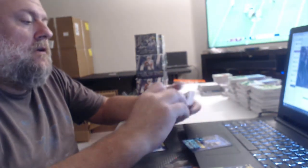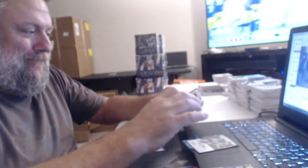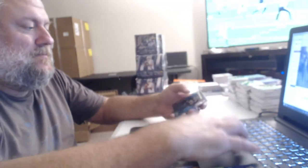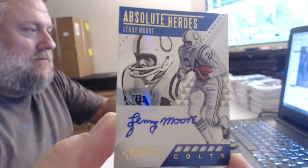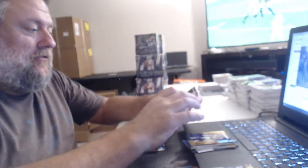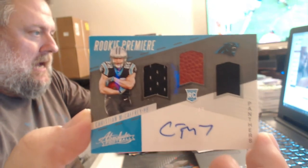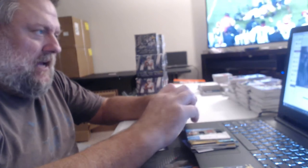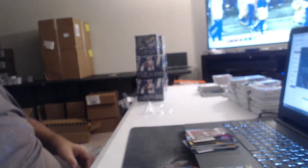Corey Davis. Wow, look at that. To 99. Ron Jaworski. Hunter Henry triple relic. Malik Hooker to 499. How about another Lenny Moore? This one to 25. Antonio Gates. Wow, three of the 499 Kevin Greens. Oh, there's a good one to 149. Christian McCaffrey. How about one of these big rookies is definitely getting hurt tomorrow? To 100, TJ Logan. Nobody wants Kyrie.